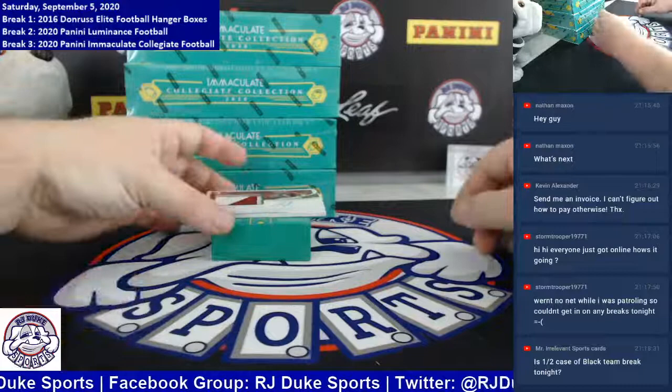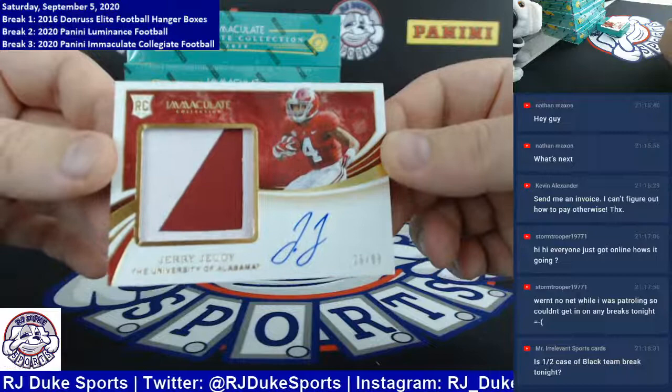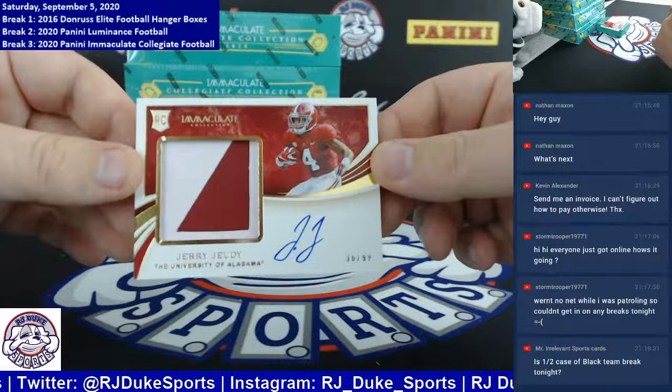Next up, numbered to 99. Here's a beauty. Two-color patch on card auto. Jerry Jeudy in the break. 36 of 99. A pretty good first box right here.